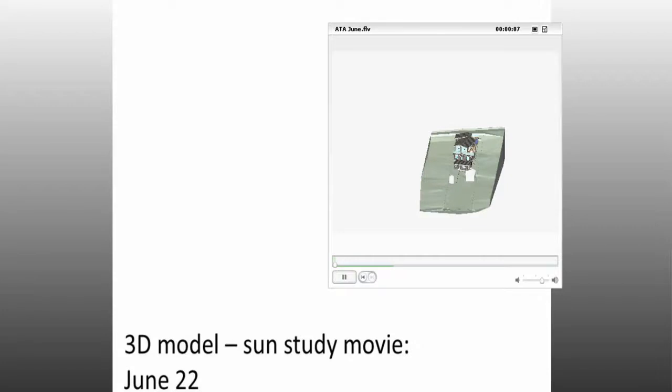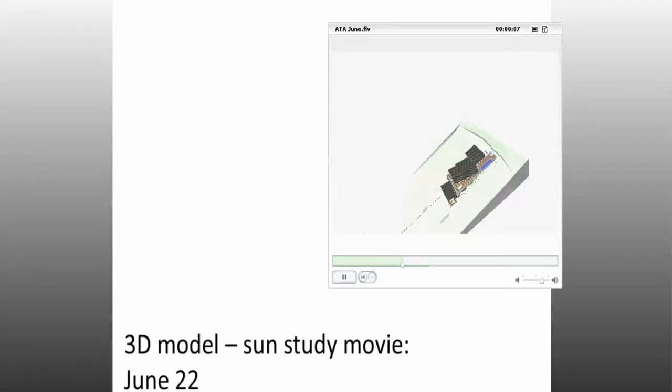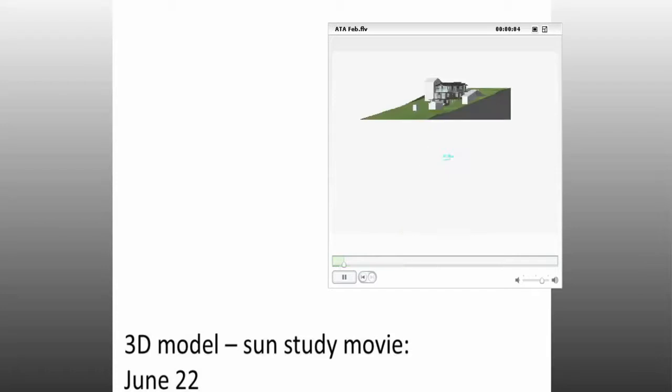So this is actually not the June movie. This is the summer. This is the February movie. Never mind. Ignore it says June down the bottom. This is February. So imagine the early morning summer sun. Oh no, here we go. This is June. Thank you.